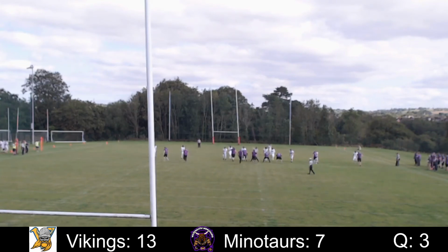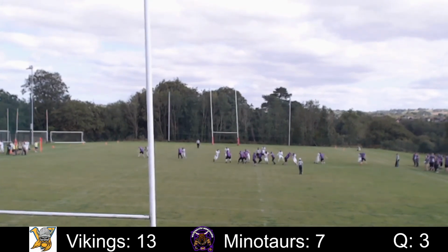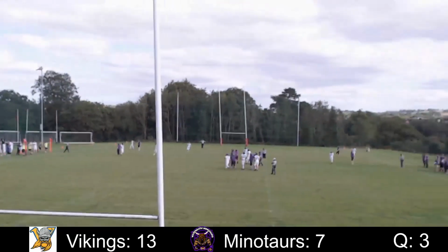Minotaurs in spread here again. Connor Brennan at quarterback. Running back beside him, just back in pass protection. Throws the ball, looking back for his number 7. Couldn't get his eyes around quickly.